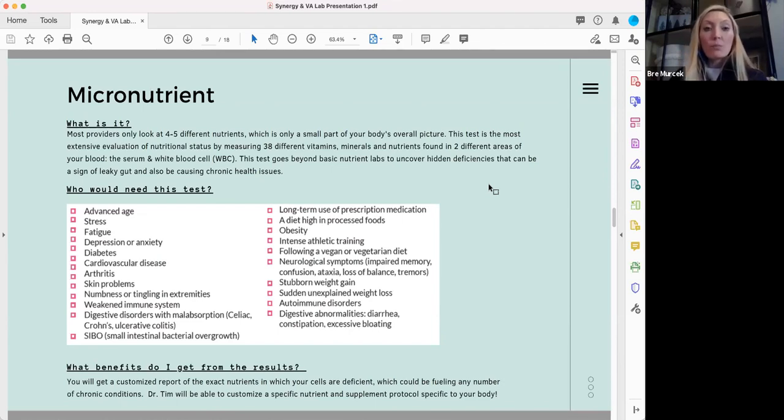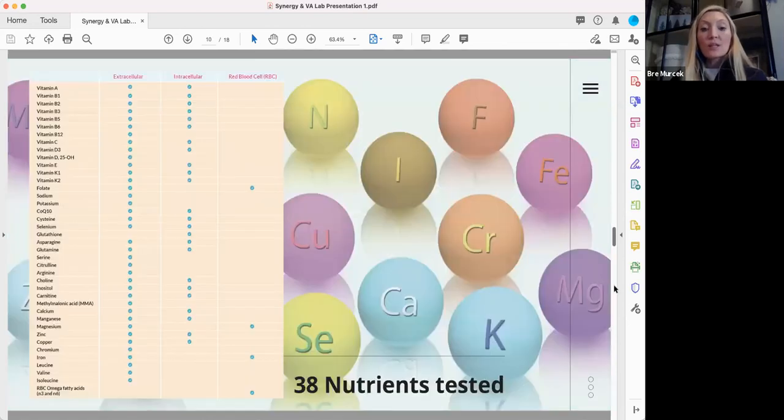But really, what this test is doing is breaking down, I believe, 38 different nutrients. It's also looking at a lot of those other things outside of nutrients. We call them cofactors that help the cells and all the cellular processes. And like Dr. Tim mentioned earlier, it's such a great point. Our body has all of these cells that are going through all these chemical processes every single second. If we don't have the adequate supply of these nutrients on board, the cells can't function properly.